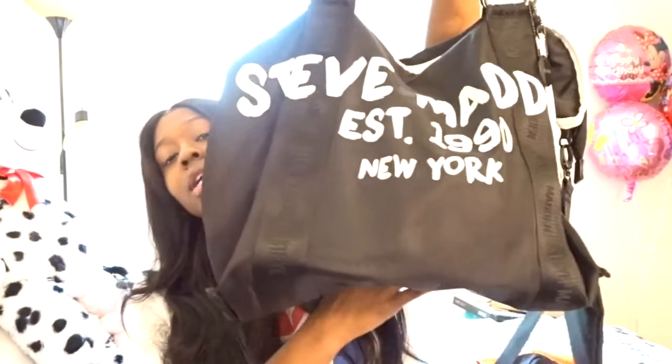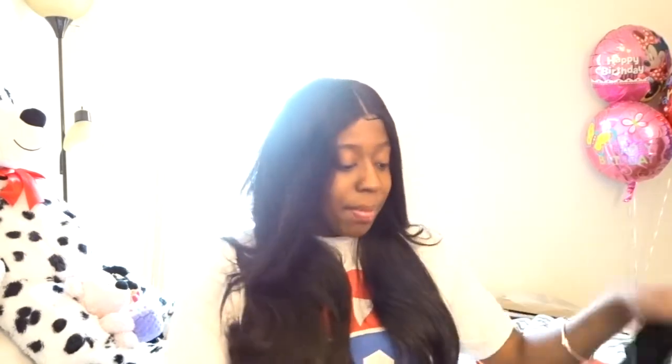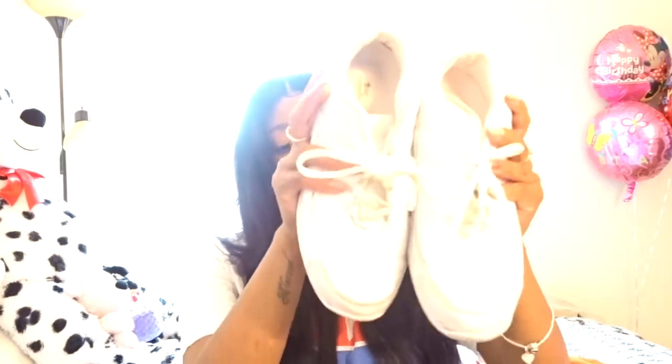This is my bag right here. Honestly, nothing major, just a small little duffel bag. I got this from Marshall's for like $30, I believe. It's a little Steve Madden bag, but it's literally nothing special. But inside my bag, first things first, I have my work shoes.